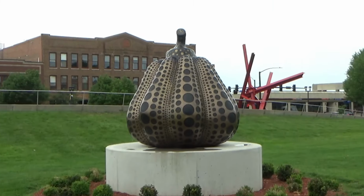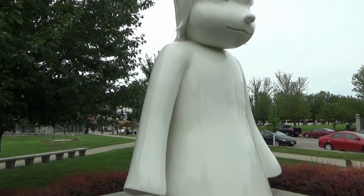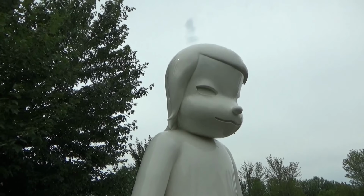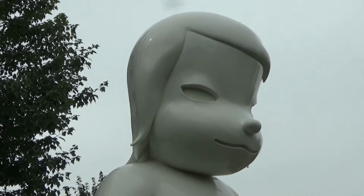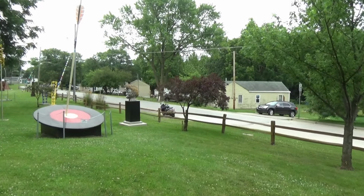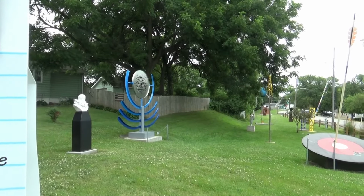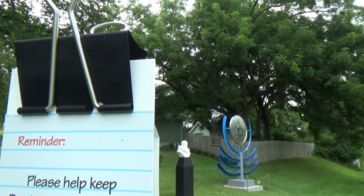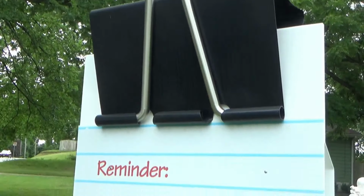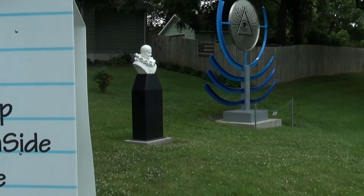Okay, folks. Well, that's about it for this park. So now I'm going to show you a few things in the other sculpture garden on the south side of town. Now, this is the Des Moines Southside Sculpture Park. It's a very small place, but it has some, I think, very, very interesting sculptures. I really like this binder clip. So let me show you around a few things that are here.